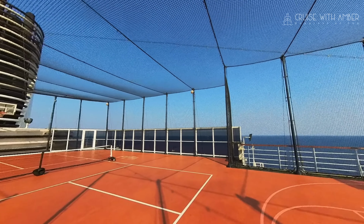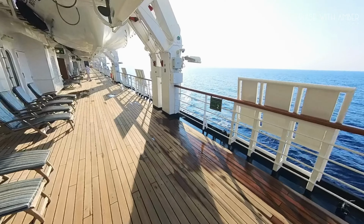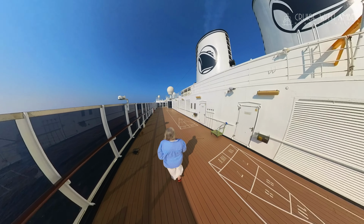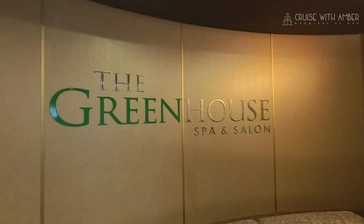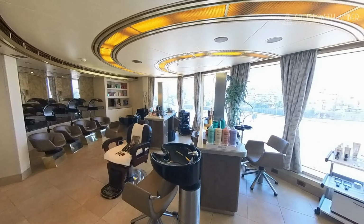You can also start your day with a few laps around the promenade deck with other guests, and 3 laps will take you to 1 mile. If deck games are more your style, then head to deck 9 for shuffleboard and other games. And for something more relaxing, you can visit the Greenhouse Spa and Salon for some pampering or just relax by the thermal pool.